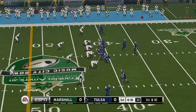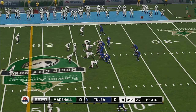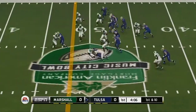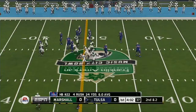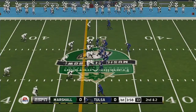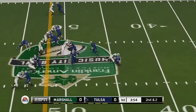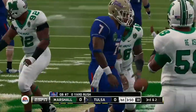It's a nice option play here by the offense. Running back took the pitch and got a nice gain to move the chains. Brought down at the 50. That makes it second and two. And they make the stop at the 50-yard line.